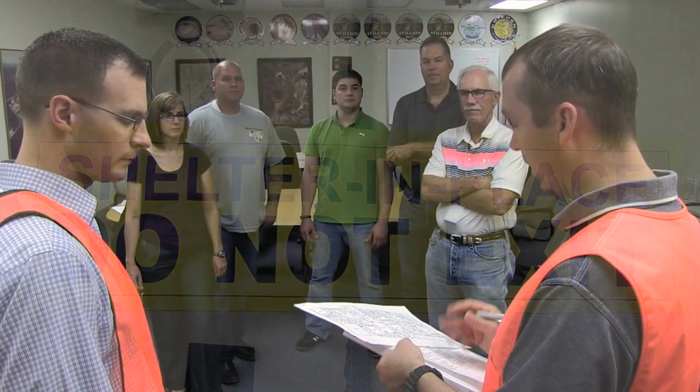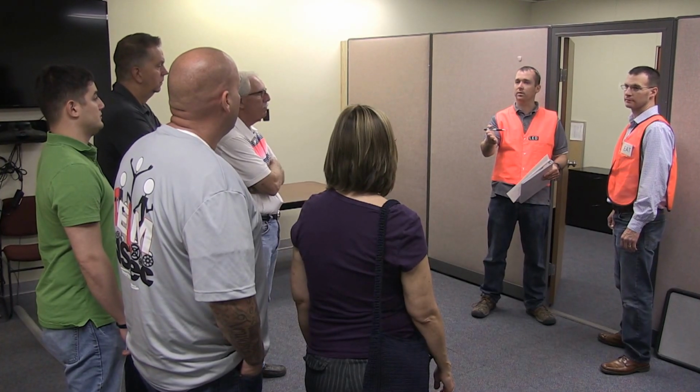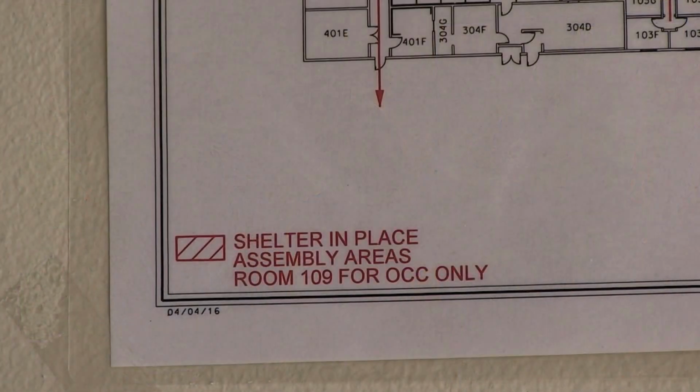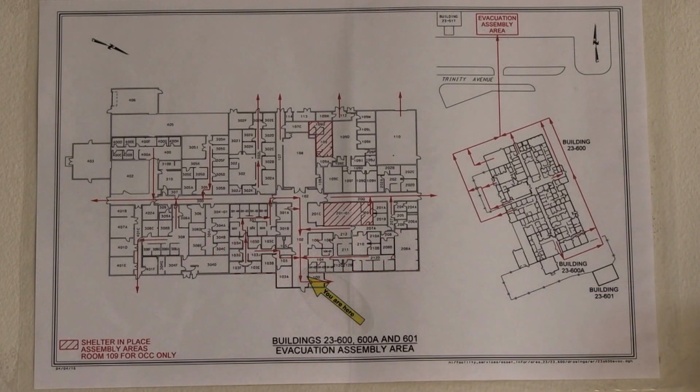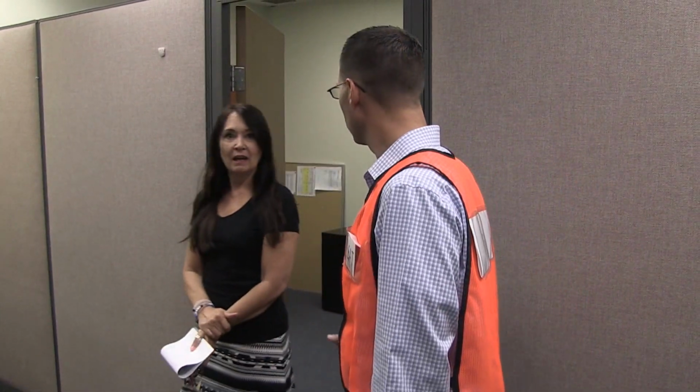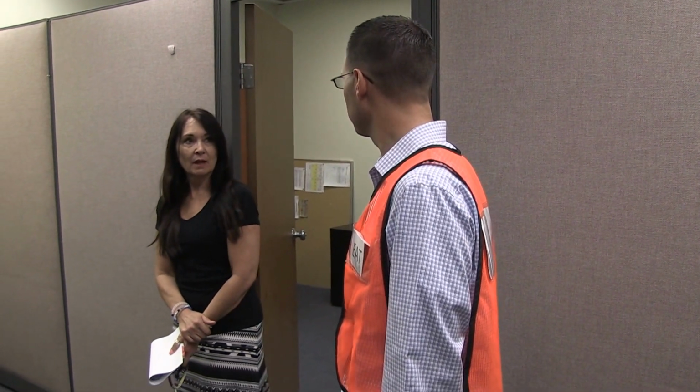Once you have arrived at your designated shelter-in-place area, make yourself available for an emergency action team member to collect accountability. A shelter-in-place area is defined by the facility manager. The local emergency director may designate any room as a shelter-in-place area based on their situational awareness to better assist with the emergency.